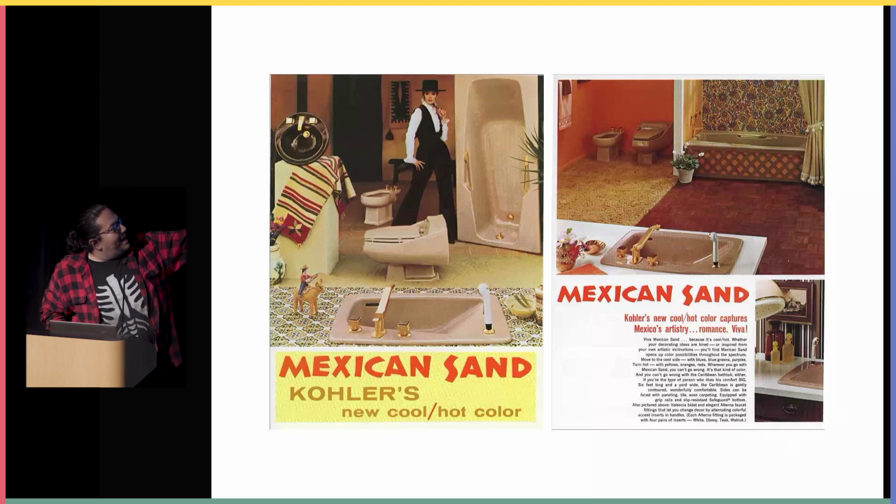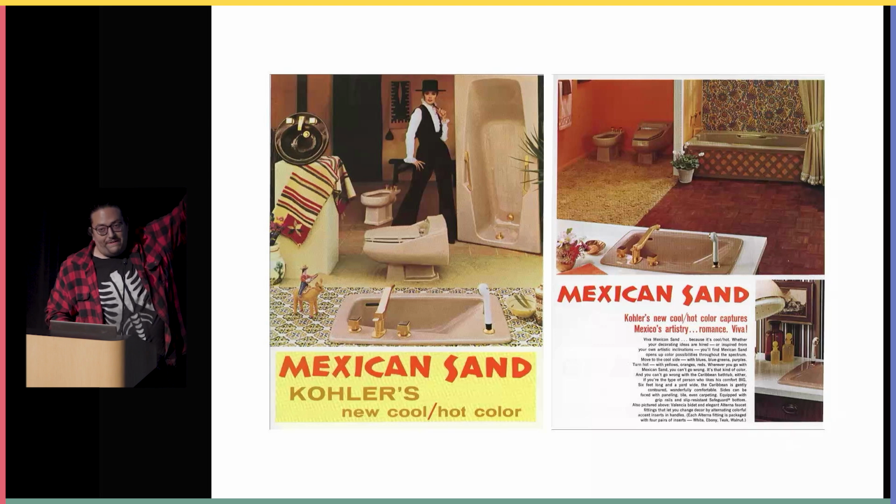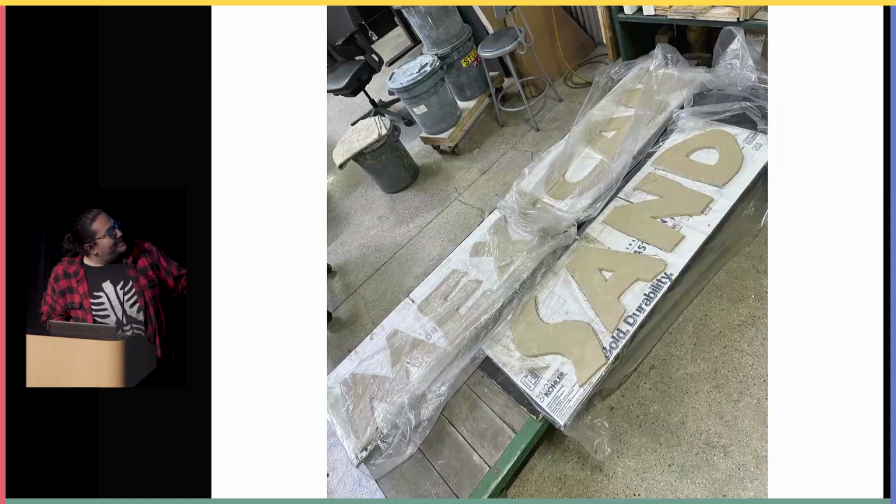Mexican Sand, this font is just iconic. It reminds me of so many fonts that I've seen on TV shows and different theme parks. And so I was just obsessed with it. So then I made the font out of clay at the same scale as if I was the model, which I envisioned many times. And so this is the clay body that I made with the font.